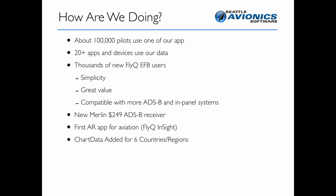The augmented reality features in FlyQ Insight have gotten a lot of press attention. If you take a look at the current issue of AOPA Pilot Magazine, Dave Hirschman has a great write-up on it. And if you take a look at the April blog, Robert Goyer from Plane and Pilot did a great piece on it. And it's a feature piece of the upcoming next issue for Plane and Pilot as well.